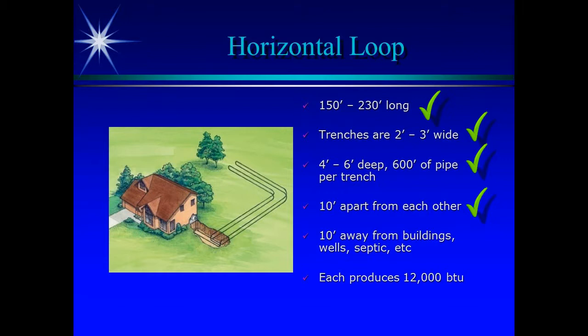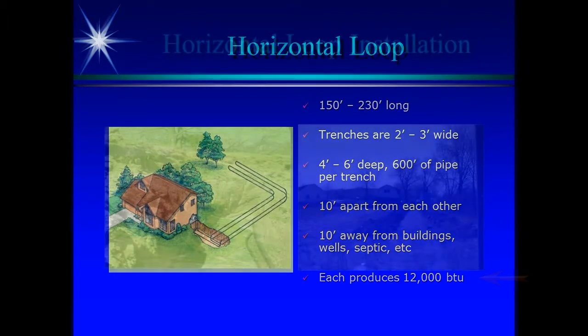These trenches need to be 10 feet away from each building, well, septic tank, etc. And again, why 10 feet away from the building? Well, if we're going to take the heat out of the earth, put it into the house, we don't want that loop too close to the house to where we're actually just extracting it back to the loop. That decreases your energy efficiency. Each of these loops, designed 150 to 230 feet, 2 to 3 feet wide, 4 to 6 feet deep, produces about 12,000 BTUs of energy.